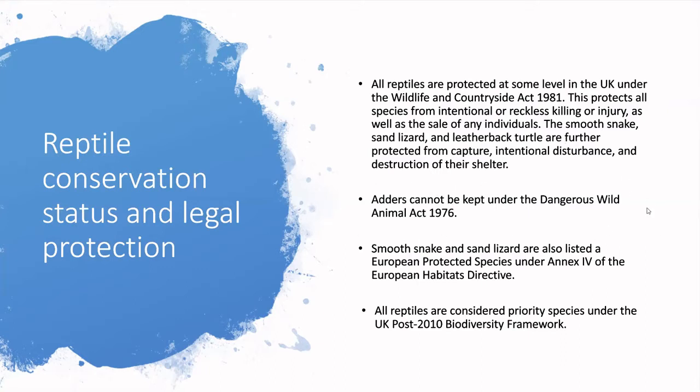Now, adders cannot be kept under the Dangerous Wild Animal Act. So you cannot take an adder out of the wild and keep it. It is considered a dangerous wild animal. You can get a license that circumvents this so that you can captively keep them, you can captively breed them, and then you can transport them. And for official translocation of adders, I think you do need a dangerous wild animal license.